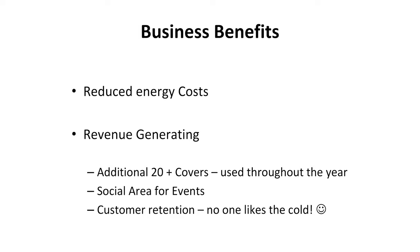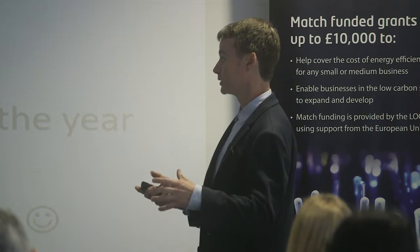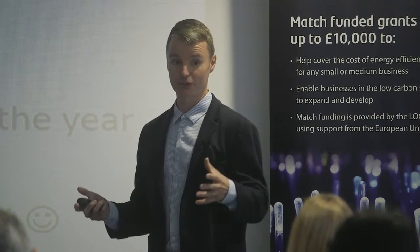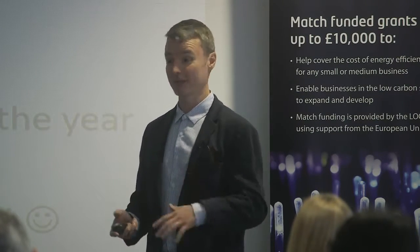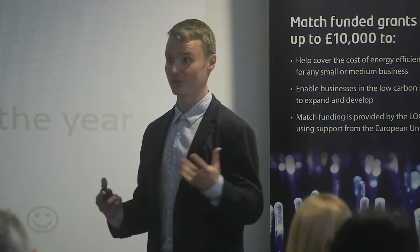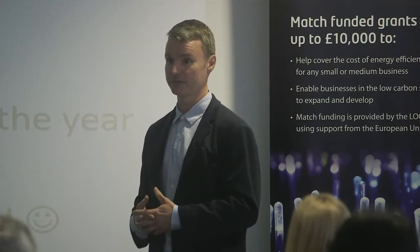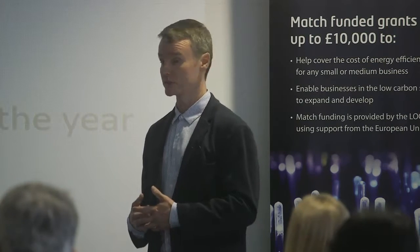Okay, benefits to the business. Pretty obvious, reduced energy costs. We're all working on tight margins. Our cost base is constantly going up. So it's vital for us to reduce our energy costs. But also, we're able to generate additional revenue. With the roof terrace area, especially, we're able to add an additional 20 plus covers. And those covers can be used throughout the year. So very simply, it's bums on seats, which means that we can bring more customers in, we can generate additional revenue, and that, of course, improves the viability and the profitability of the business.